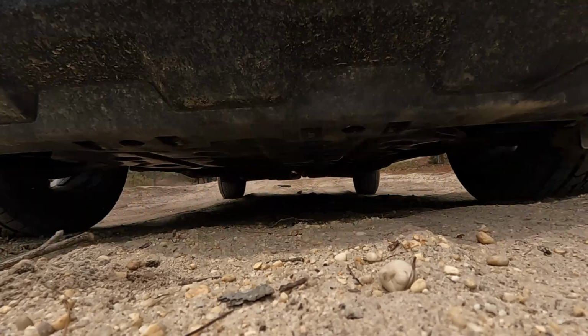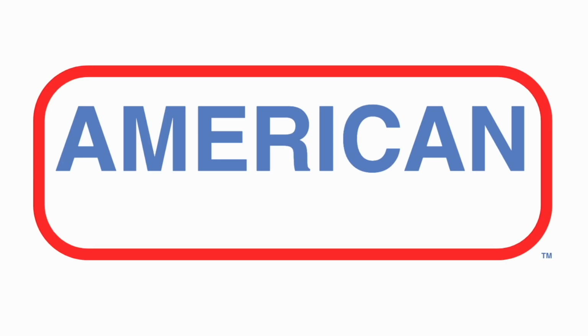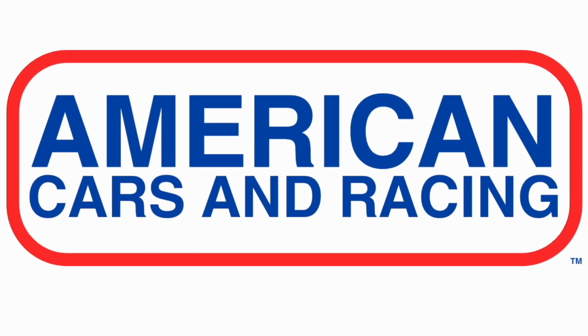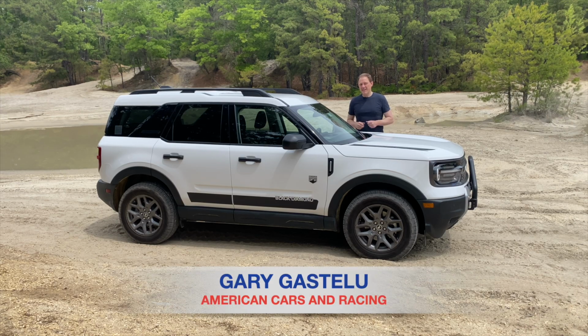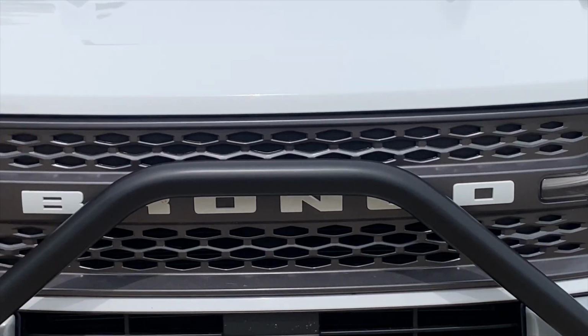Ford's littlest SUV thinks it's a big truck now. The Ford Bronco Sport has been updated for 2025, and while it's still pretty much the same vehicle that launched in 2021, it's had a couple of tweaks and some changes to the trim lineup.